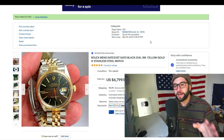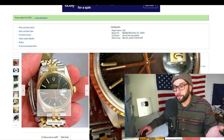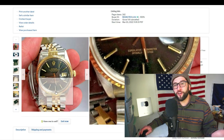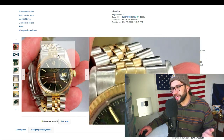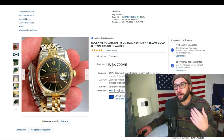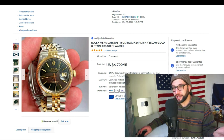The point that I'm trying to make here is that by just taking a few simple pictures, this is not master level photography here. This is an iPhone XR is the phone I used. And even looking at it, it's kind of grainy. That still worked because you have this authenticity guarantee that really calms buyers and puts confidence in them to make a sale. So what is the eBay authenticity guarantee?